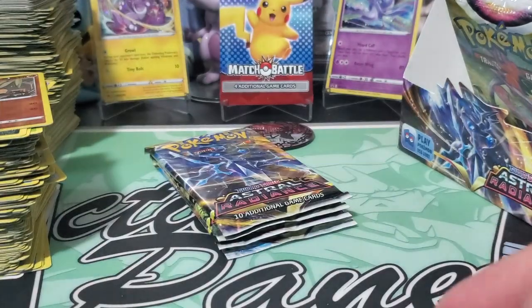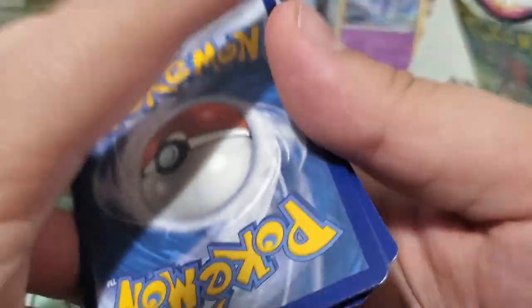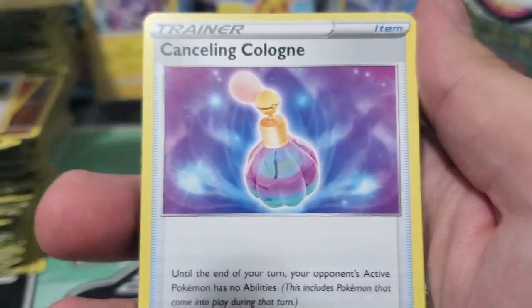This might be my last foray into Astralradiance. Not indefinitely, but in opening Astralradiance packs, because I feel like I've opened quite a bit. Let's go water energy. Green. Fire today. Can we pull fire out of this pack, babe?